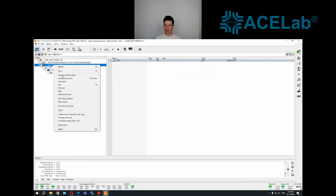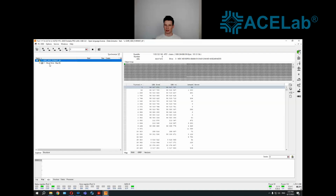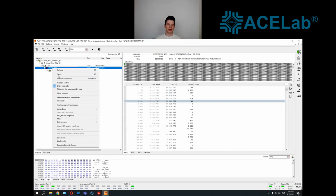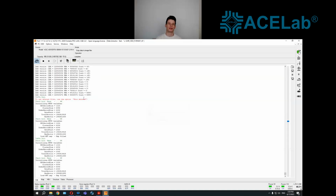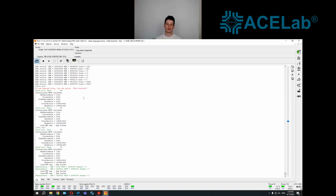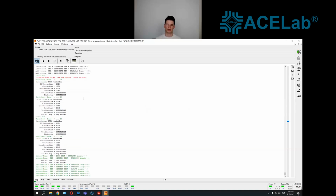But if we go to edit, and right click our NTFS file system and use selection versions of metadata, because we analyzed the translator, right now we have not only the metadata for the new file system, but we found the data for the old one as well. And now by scanning and analyzing it, we can get access to previously deleted data and the previously formatted case.